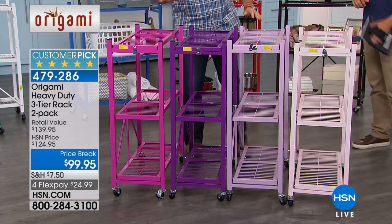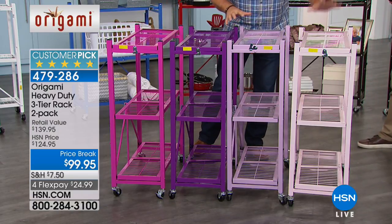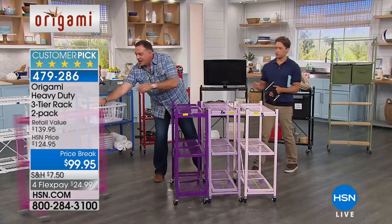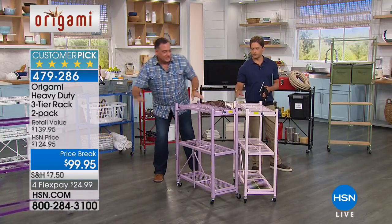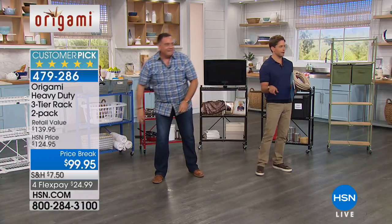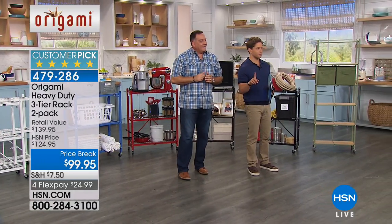So now we've got fuchsia, purple, lilac, and blush. All the different shades of the purples. Fuchsia, purple, lilac, and blush. Blush is available for only about 250 of you.